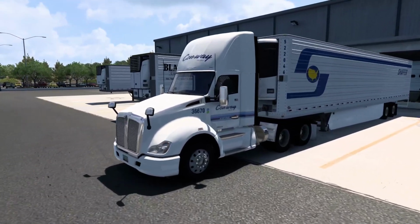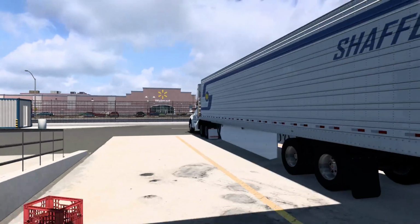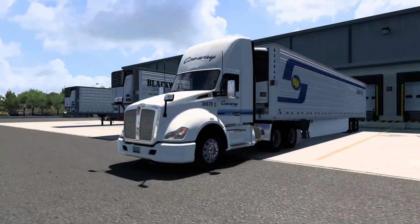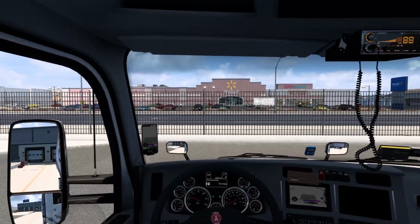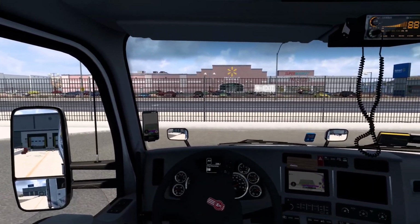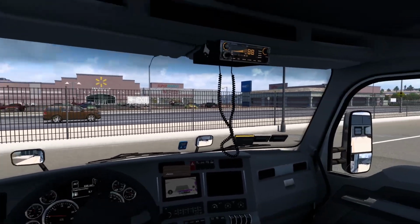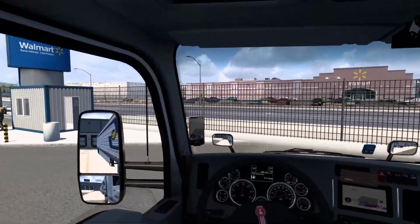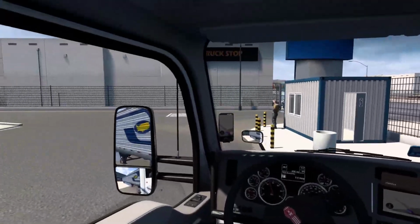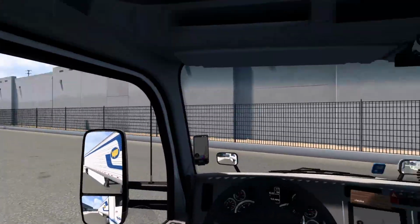It's a reefer. It's I think a Vanguard. No, it's a Schmitty's. So Schmitty's or something like that. I don't even know. We always put this thing into neutral. Every time. I'm gonna be a wonderful trucker. Well, let's keep our hazards on until we get out of the yard.